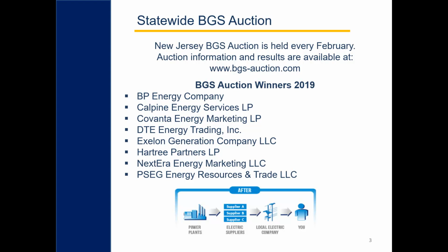If you are not currently enrolled with a third-party supplier, you can look at your recent bill and you will see Basic Generation Service, or BGS, noted by your supply charges. The last BPU auction was held in February 2019. Here is a look at some of the suppliers who make up the current BGS, or default suppliers.